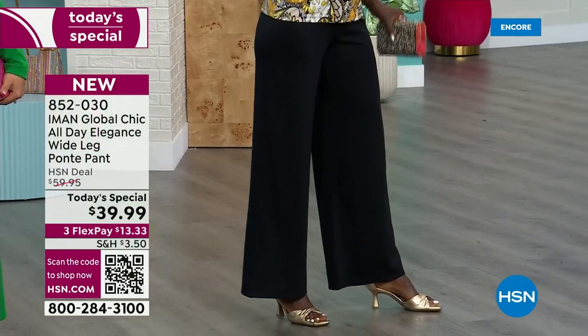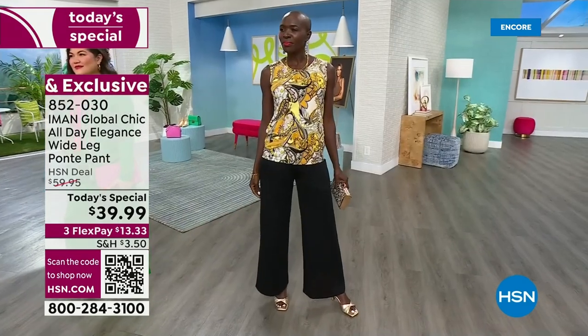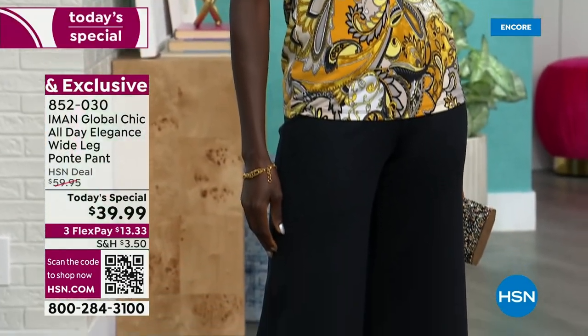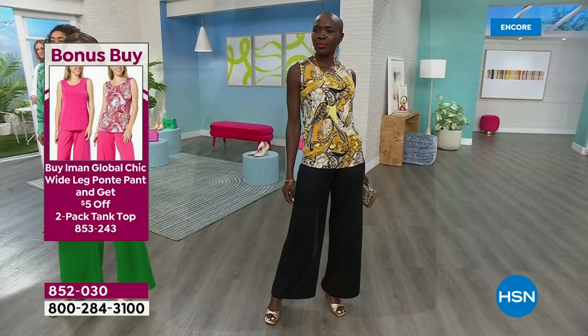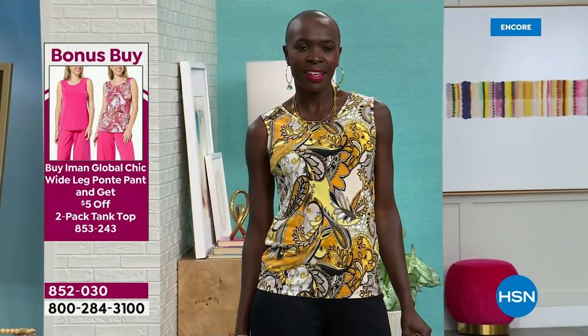And I have a 2-pack tank. If you check out Diana's tank, I'm going to give you one print and one solid to go back with the pant. I'm going to give you an extra $5 off. So you can get a 2-pack of pants. I'm going to put the item number up for you. It's going to be $38, okay? $38 to get home two looks. This beautiful print and then also a solid, and I'll take you through all the colors, but you'll want to get the tank home.